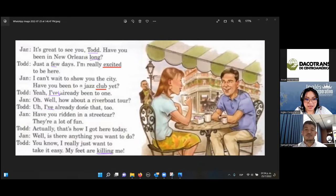How about? Si se fijan, aquí termina con W y luego le sigue una vocal. Entonces, unimos los dos sonidos y formamos una sola palabra. How about. Eso es bien común, ir enlazando y haciendo más cortita la pronunciación. How about a river boat tour? Muy bien. Siguiente. Y dice, oh, I've already done that.